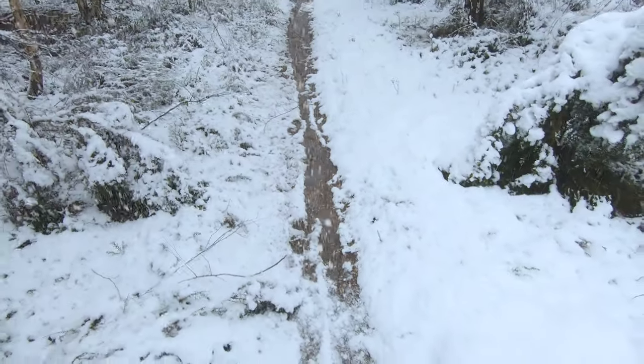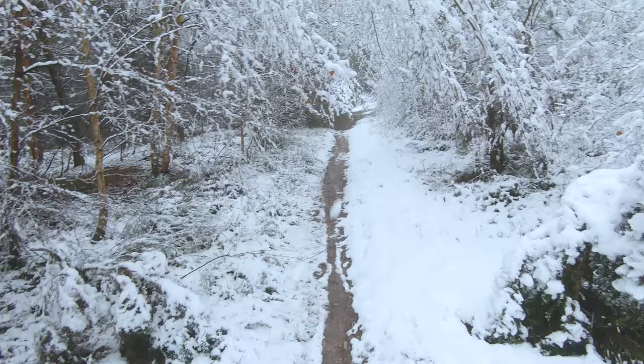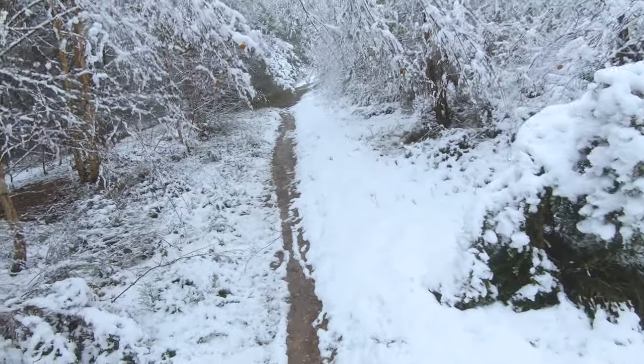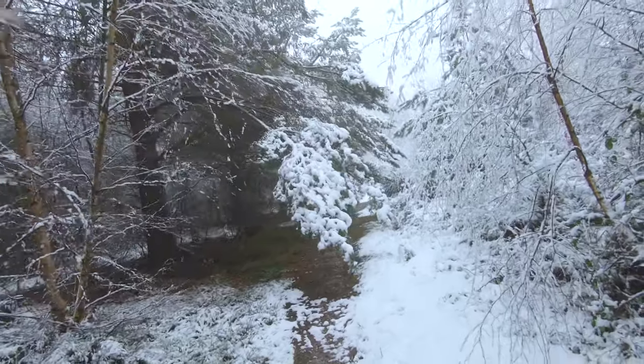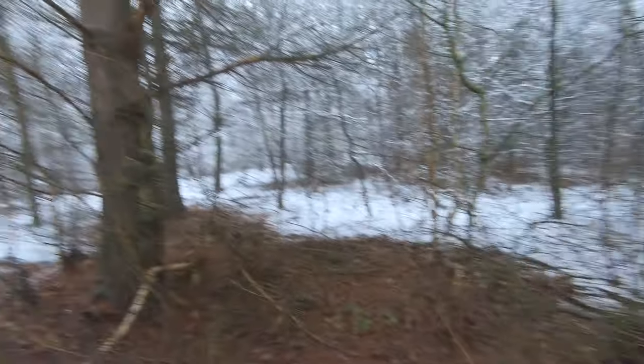There's another one going back. Oh, go and make it under there. Problem with this is as you bend down, you just get it catch your backpack and you get snow down your neck. Really is like Narnia this morning. Where's that wardrobe?